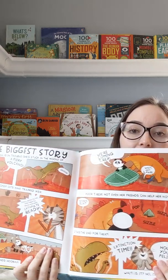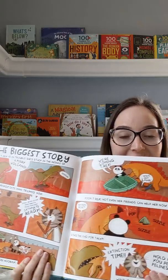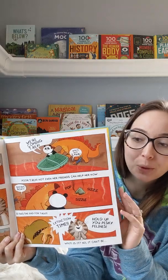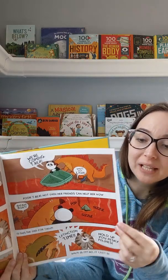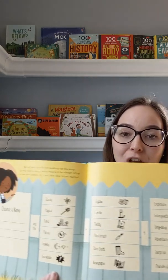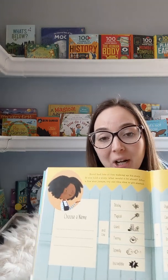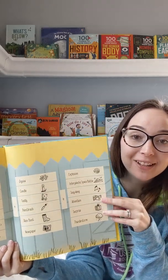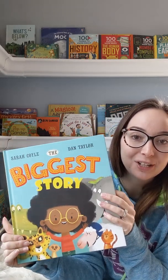Yes, even dinosaurs are added to his story in the end. So it adds this kind of comic element to it. And then as we close out the story, it gives some prompts for your child to tell their own story to you. So it's a great way to read a story and then let your child tell you their very own story when they're finished.